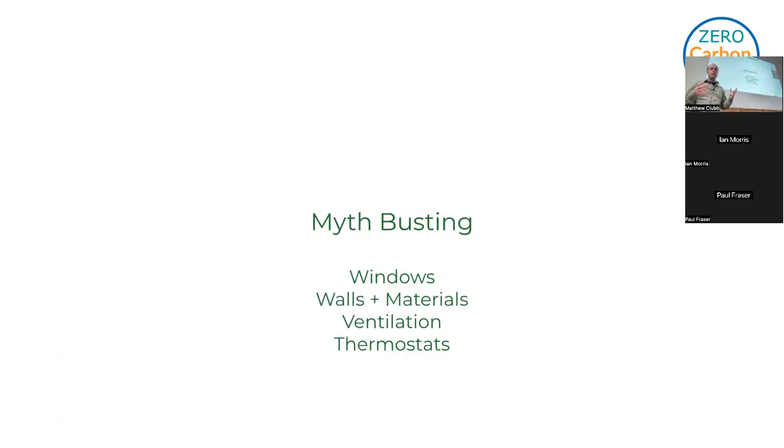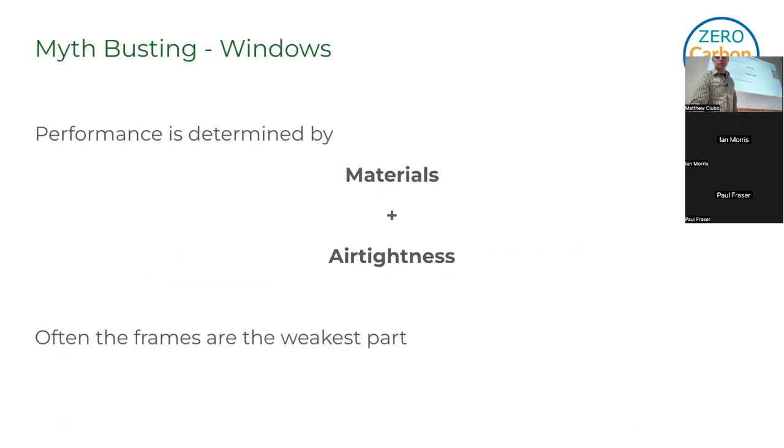To talk about things you can do on the fabric of your homes, I'm going to talk about windows, walls, ventilation, and then heating systems and thermostats. Now, starting with windows, essentially what we need to consider, what makes a difference with window performance, is what it's made of, so it's materials, and how airtight it is. You have to consider the design of the frame as well as the design of the glazing.